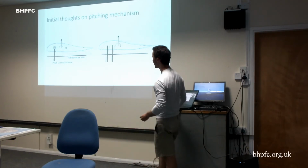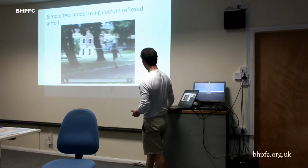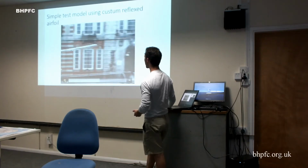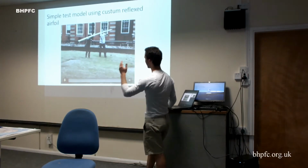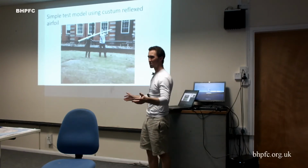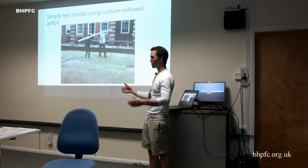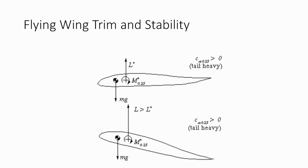Having decided that, we decided to go and build it. The first thing we did, of course, was to produce an airfoil and then produce a little model made of very simple Depron spars. We did loads of those tests, to just convince ourselves that's how it works. That's where you need to put your center of gravity. We did our calculations for that. That point is really critical.